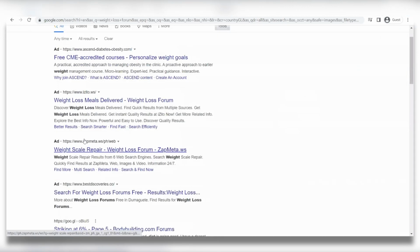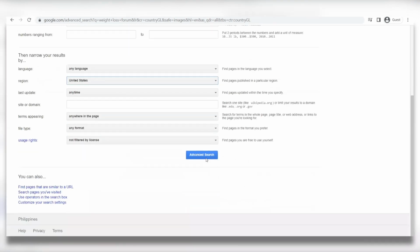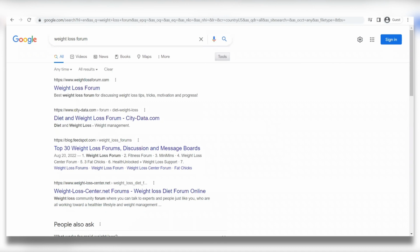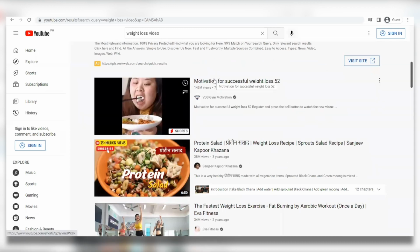Now, the second best option is to just concentrate on Ireland and the United States, because there's not much forums available for people in Greenland. You can do the same thing over and over again, going back to Google, going back to settings, advanced search, over to region, find the United States. And on YouTube, you're going to find a ton of weight loss videos that are 100% legal to use and to share, because you're just sharing other people's videos rather than reposting or re-uploading them. You're not going to be penalized or anything of the sort. They're going to love it since a lot of people will view it if you share it.